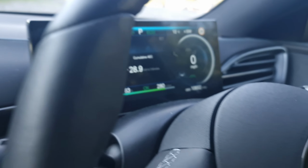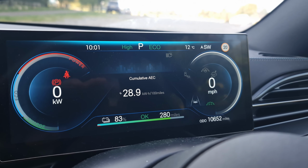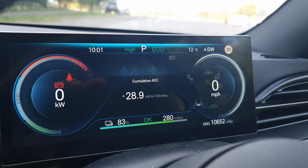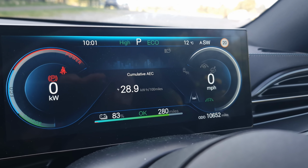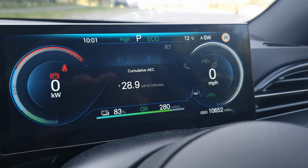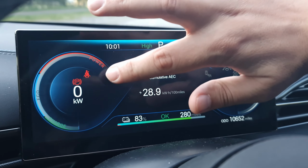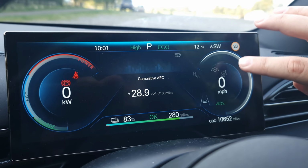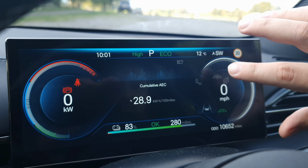What about the central screen? What can we see on that? On the left, it's the power. I think it's one of the best designs. It's as simple as hell. Yes, left power, right, you have the speedometer. Obviously, you have the lights on the left side, and the right side is for the autopilot, driver's assistance and all the good stuff.